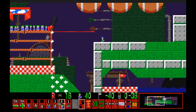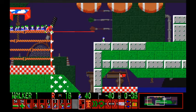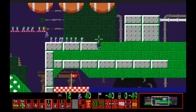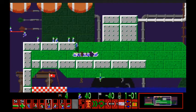Fencer's not going to be useful. We're going to save the fencer. We're going to save a basher and fence them out. That's a better idea. Okay. Actually, it occurs to me this level's probably not even supposed to be that difficult.